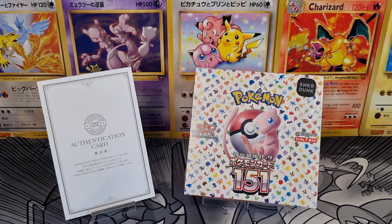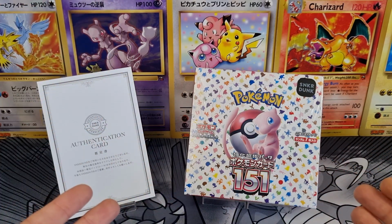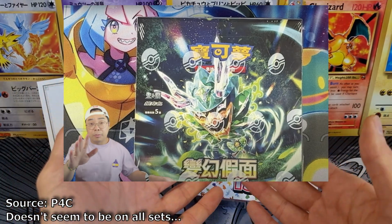A little side note here, by the way, traditional Chinese booster boxes, which are also printed in Japan, have a Pokeball logo on the shrink wrap, but Japanese boxes don't.